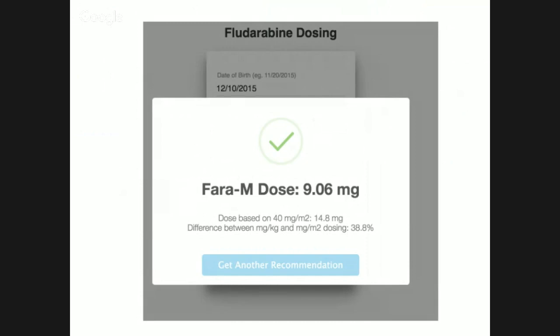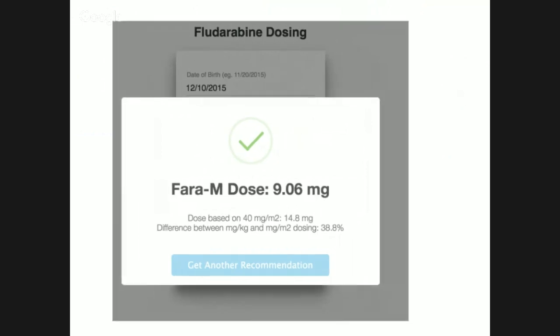Then what happens is a PDF is generated. You can take it to your team, say this is what we're thinking about doing. Can you sign off on it? The PDF gets scanned back into the chart, and then the child's dose is determined.